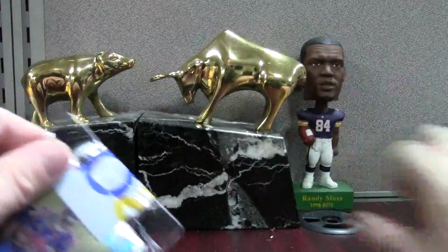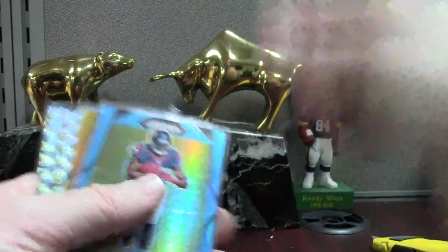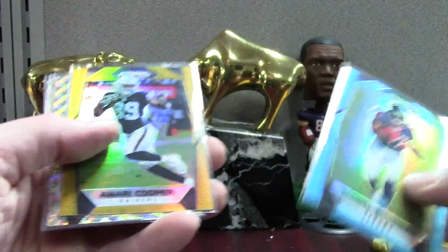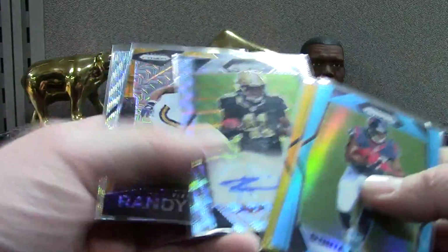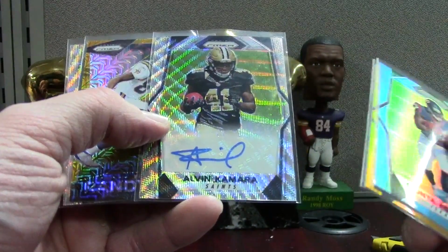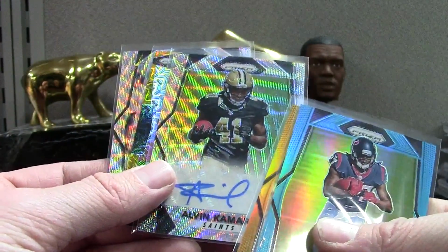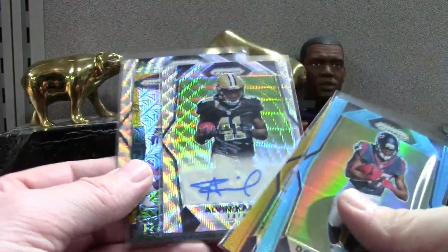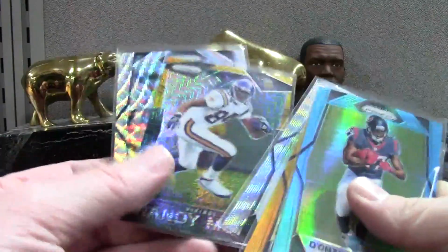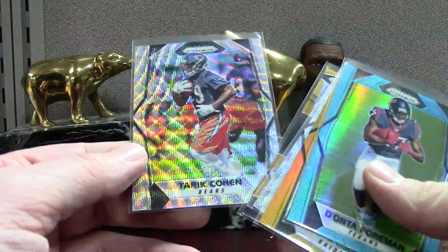So Devonta Freeman. I've got a small collection in the binder of him. This is the blue. We got an Amari Cooper gold to 10. And I didn't even put that in a hard case. Okay. Kamara. That's the light. What is it? I don't know why I can't think right now. It's the Blue Wave, I think. Even though it's silver. We got the Moss gold in the Vikings uni to 10. And Tarik Cohen to 149.